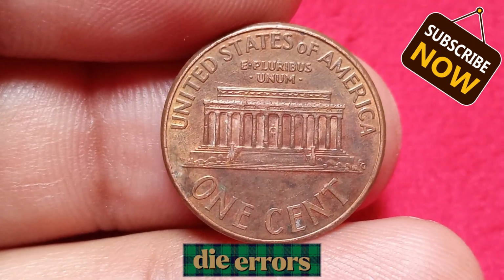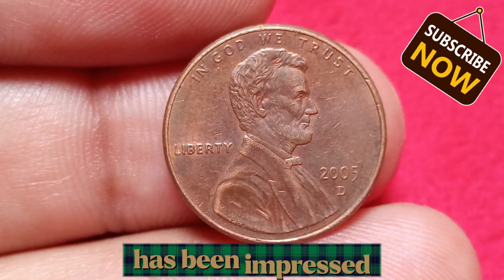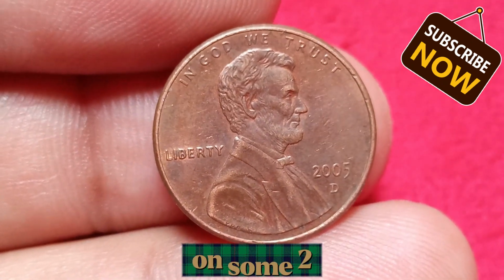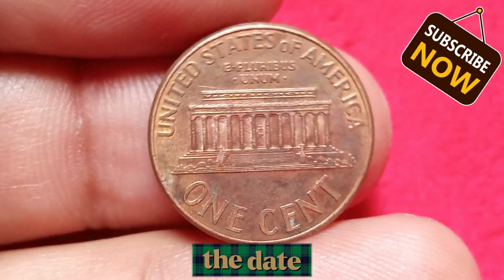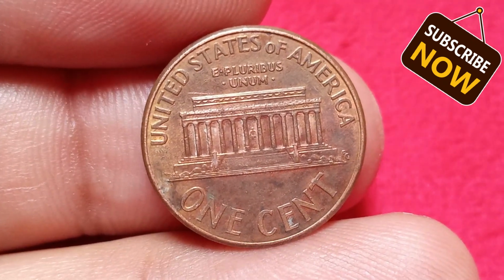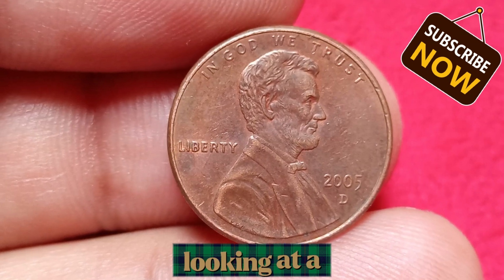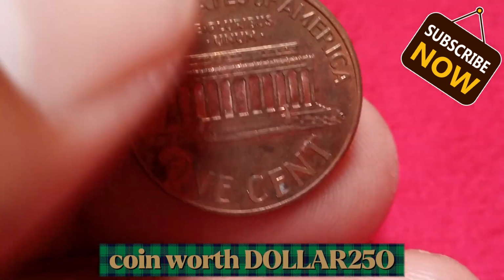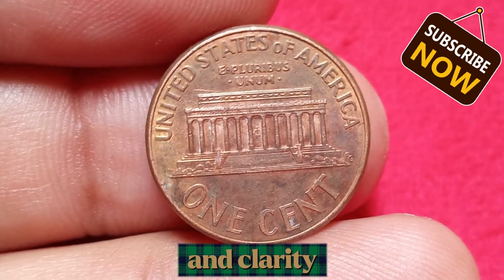First up, double die errors. This is one of the most popular types of minting errors, and it happens when the die that strikes the coin has been impressed with a doubled image. On some 2005D pennies, collectors have found doubling on Lincoln's eye, the date, the word Liberty, or even on the motto, "In God We Trust." These are known as double die obverse, or DDOs, and if you happen to have one in decent condition, you could be looking at a coin worth $25, $50, or even over $100 depending on grade and clarity.